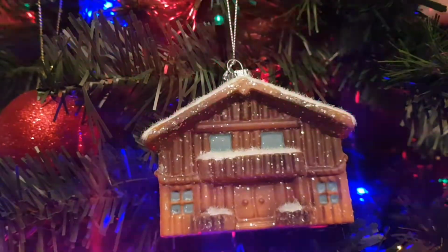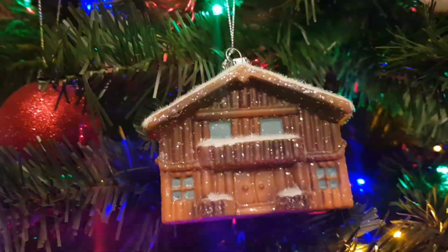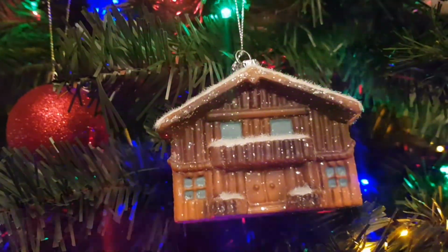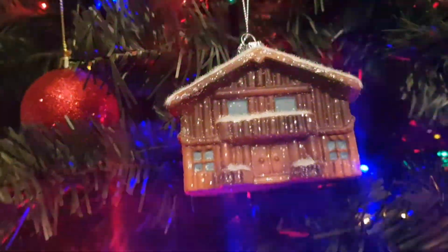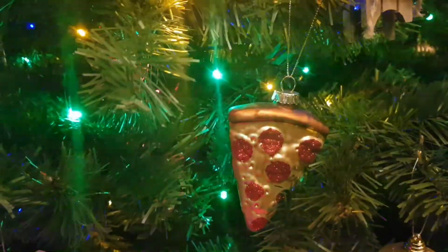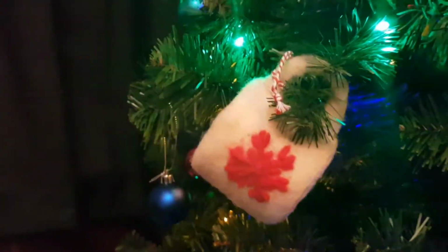And carrying on our tradition, we always like to get at least one Christmas bauble from Brigg Garden Centre every year. This time we got three. So we got the lodge, we've got a nice lovely pizza, and we got a lovely coffee mug.